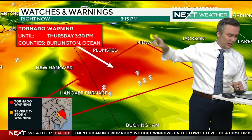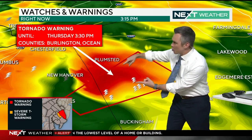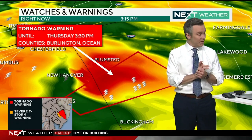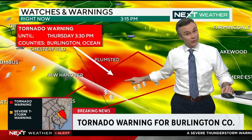I mean, you're looking up to the north here. You've got 195 just up to the north of this. So we're going to be tracking this storm moving up at about 25 to 30 miles per hour. I want you to be safe with storms like this. A lot of lightning with this as well.